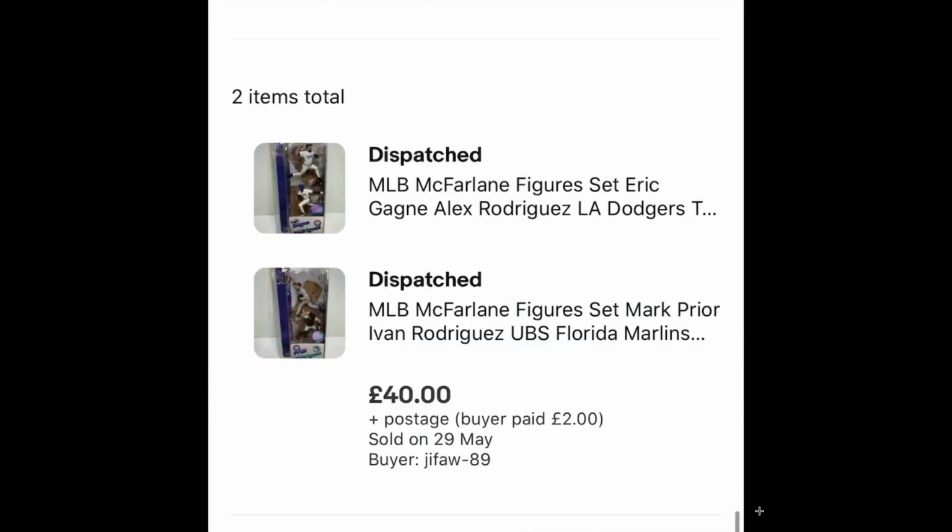Number 13 is this double sale. Now yes, possibly cheating a little bit, but it was a double sale, and these two items went for a combined total of £40. These were also purchased in the States earlier this year. Cost price was around $4 each, so about £7 or £8.